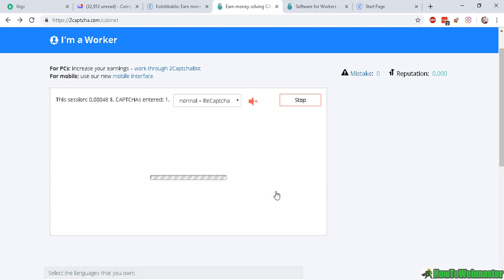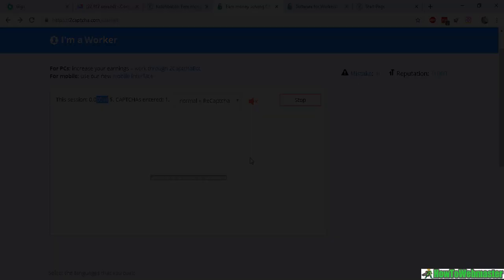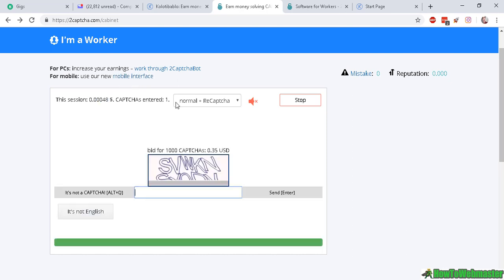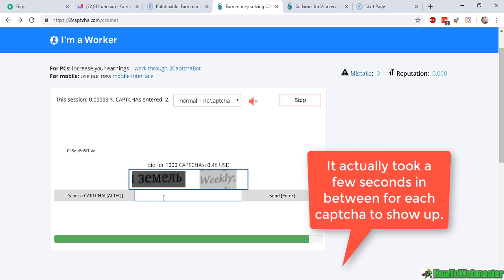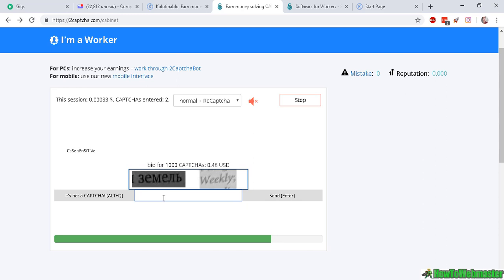I'm not really fast at doing this. Oh, look at that. I've earned way less than a penny to type that in. Go me. And they even have a mobile version to enter the captchas. So this one's a little bit tricky. I can't see the bottom, so I'm not sure what I'm typing in, but I think that's what it is. Alright, look at that. 2 entered. Okay, we have another one. And I'm not sure if I need to enter in this I over here or not, but I hope this works.